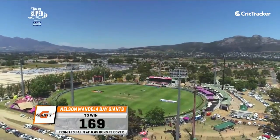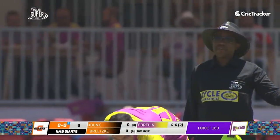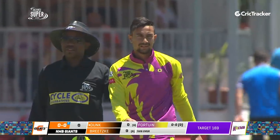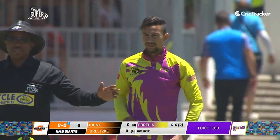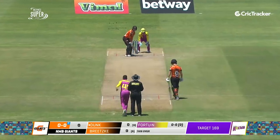We're going to take a short break, and on the other side will be the run chase. The Paarl Rocks beating the Cape Town Blitz. They bowled them out for 84. They'll need early wickets here, because we know how quickly these two get underway. This power play is crucial.